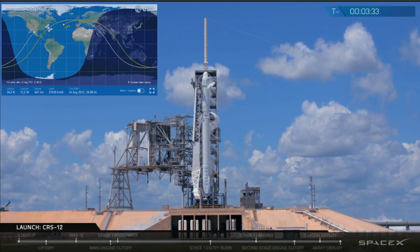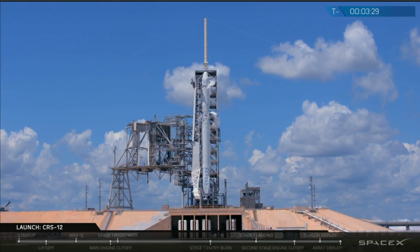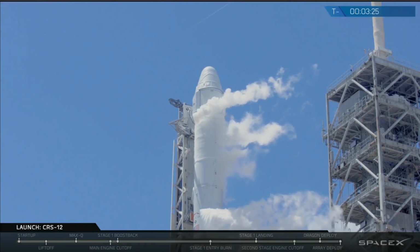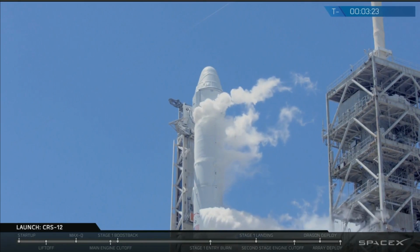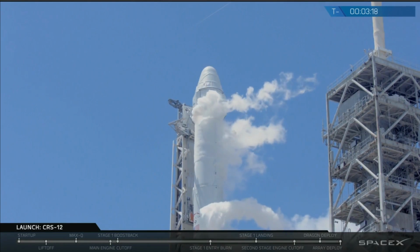At this moment, the cradle arms are opening at the top of that transporter erector tower just to the left of the rocket. In the final moments before liftoff, that tower is going to lean back so that the rocket can clear it.